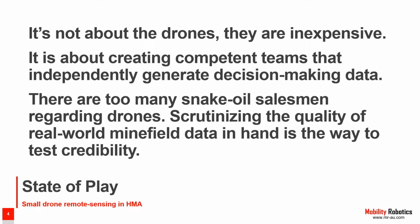There's also a lot of hype around the use of drones, and a true way to scrutinize if those you're speaking to are credible is to ask them to show you their real minefield data, if they have any. Ask them, how many landmines have you actually found using your techniques?